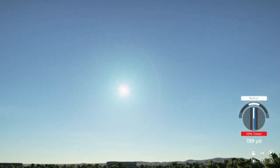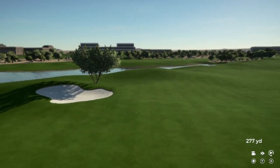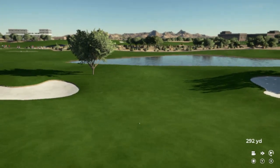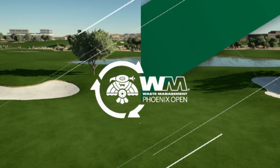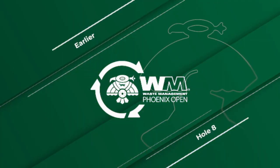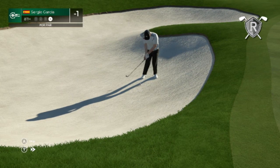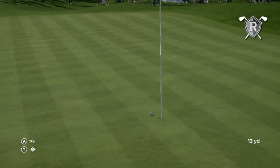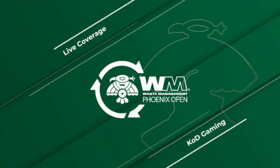This looks to be a fairway seeker to me. And now we go to the eighth, and this happened just a moment ago. Third shot now. High quality shot by Sergio Garcia. Let's get back to it, shall we?